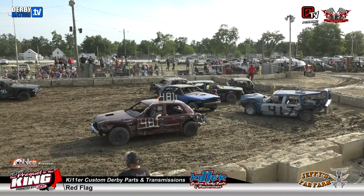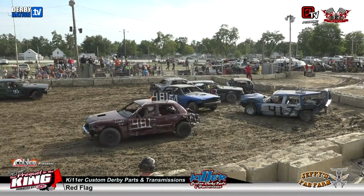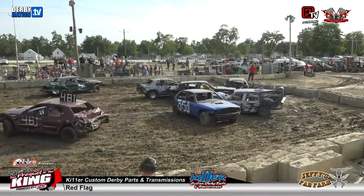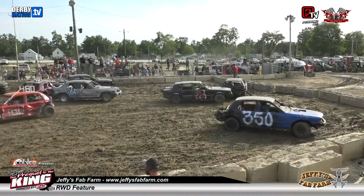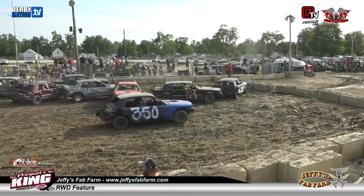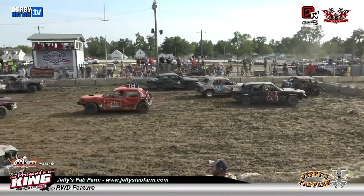Cars are starting to dwindle down here. The 417 is looking a little rougher than he would like to be. The 481 is looking good. Nose is still clean. And we're back to green. We'll bring the track sound back up for you. And 93 is looking for someone to hit. He found the 481. The lovelies of 480 and 481 working together.